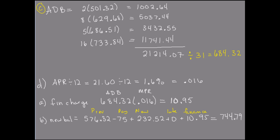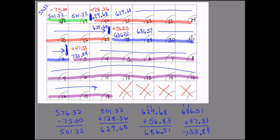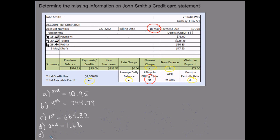Okay. And then finally, the last thing we want to find is the available balance. And the available balance is credit line minus the new balance. So our credit line here is $2,000. Our new balance is $744.79. So if I do 2,000 minus 744.79, my available balance would be 1255.21. Okay, I'll come right back to this. So you can do that last.